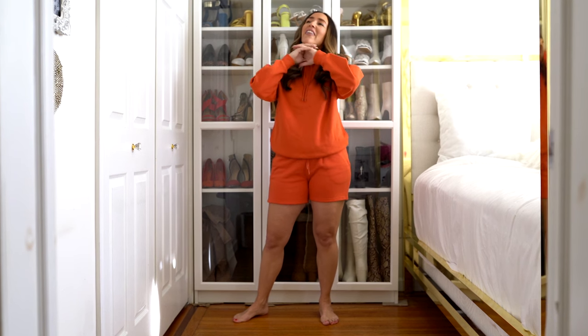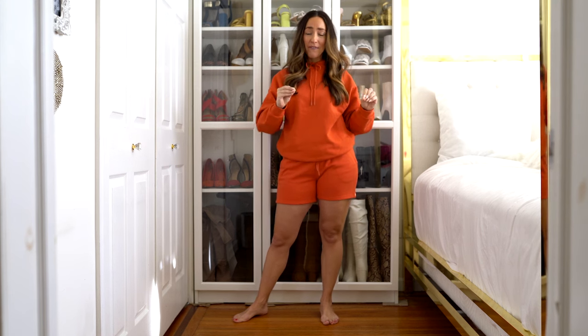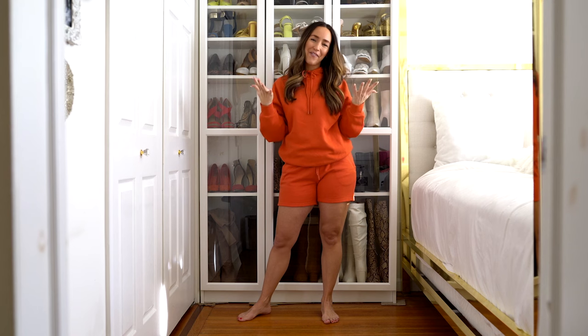And with that being said, I love Old Navy because I got them on super sale. Never buy anything from Old Navy without a discount code. Everything is always on sale or it goes on sale. So be sure to not buy anything at full price because Old Navy gives you the discounts.